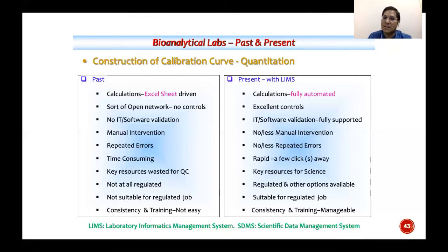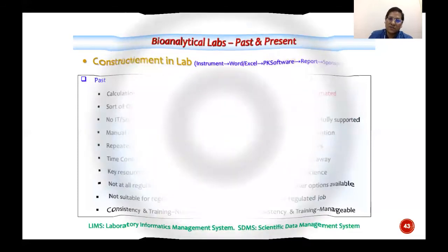Key resources wasted for quality control: even after a lot of hard work, compiling, recompiling and rechecking, a lot of resources used to be wasted on those kinds of activities. With the introduction of advanced software and LIMS, you can save a lot of resources, which can be utilized for science and value creation, which has higher value. Regulation: earlier not at all regulated, today everything is regulated and quite suitable. And training and, through that, consistency is quite manageable with all these new solutions, which earlier was a challenge.